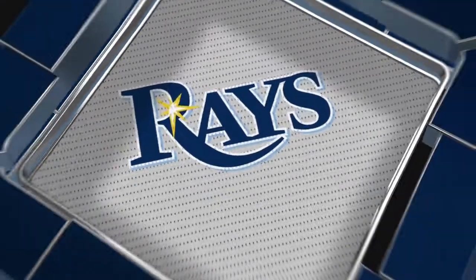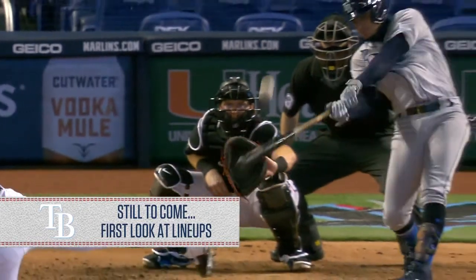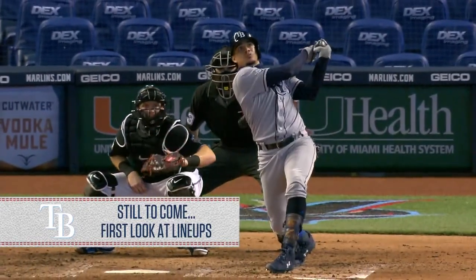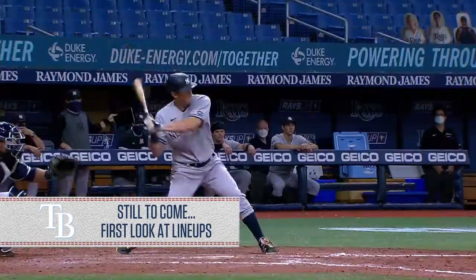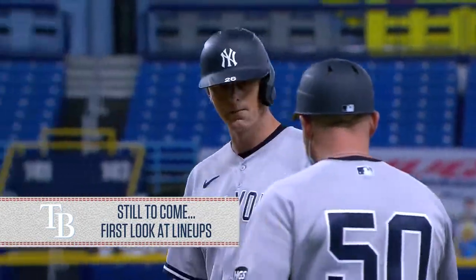We will take another break here on Rays Live. Still to come, your first look at lineups. DJ LeMahieu's back from the injured list for the scuffling Yanks. Willie Adames hasn't gone anywhere for the surging Rays. More on them when we return.